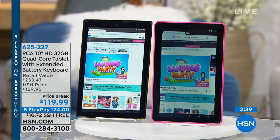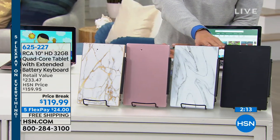And all you have to do is decide what color you want to take advantage of while we have them. Now, we originally offered this in a navy color that's sold out and a lavender color that's sold out. Today, you're getting our holiday sale price. This was one of our biggest, most popular tablets during the Christmas season, and we've decided to keep the same great value for you here today on HSN. So we've got gold marble, rose gold, silver marble, and black.